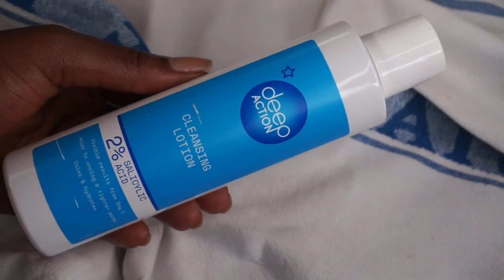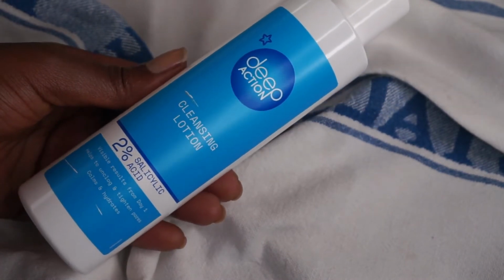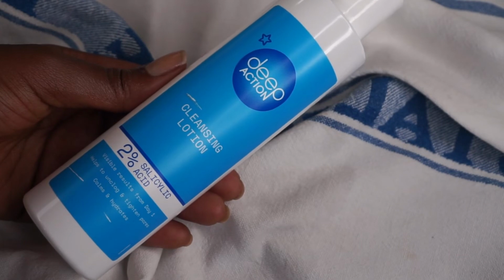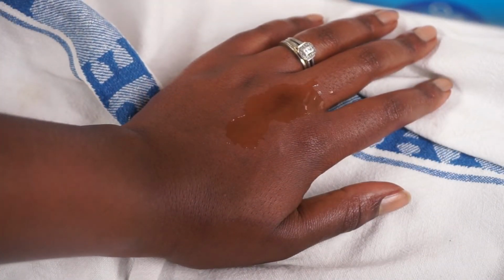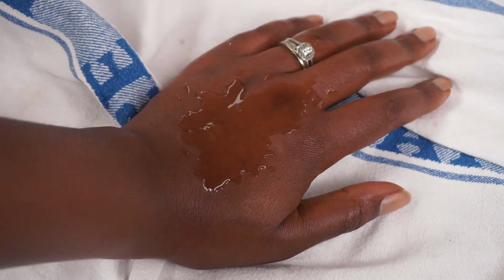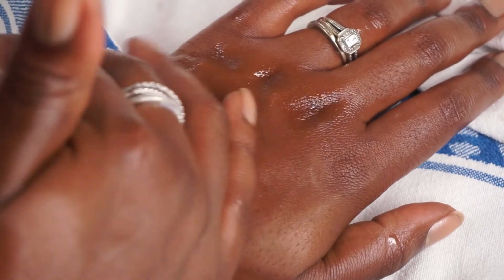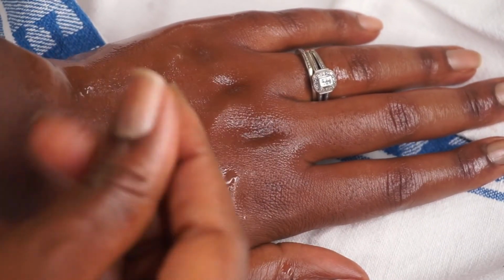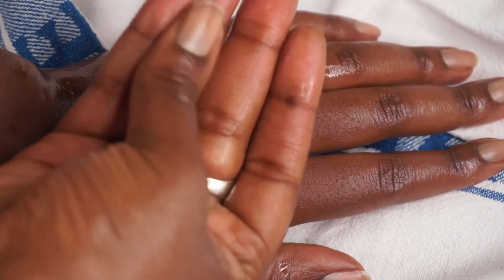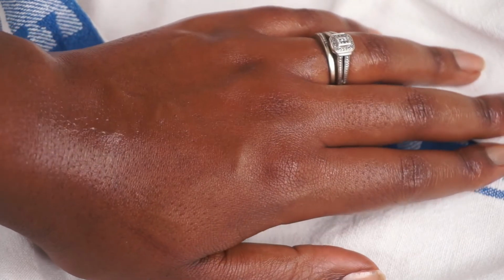Let's talk about the ingredients in this. Really basic. There's some alcohol in this. There's a witch hazel, there's sodium hydroxide, there's a salicylic acid, of course. Really simple, really basic, didn't really quite do it for me. I did use this as a morning cleanser because it does say cleansing lotion, and it says it's specifically designed to deep clean the skin. So I thought maybe I could use this as a morning cleanser, and it was okay.